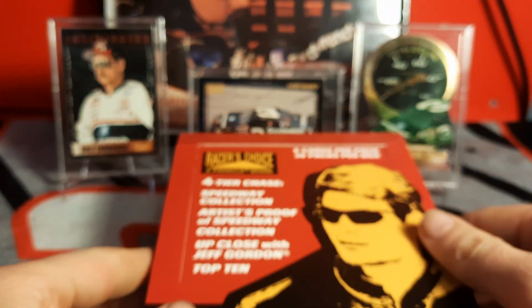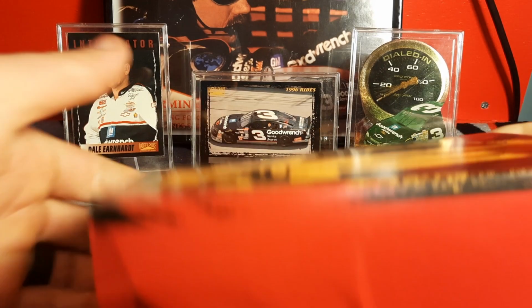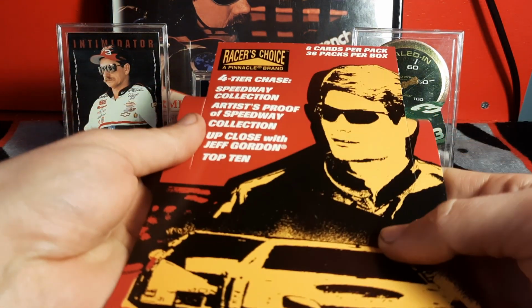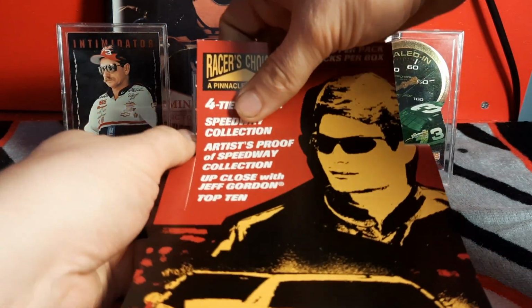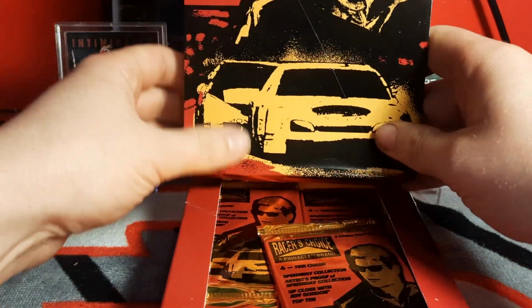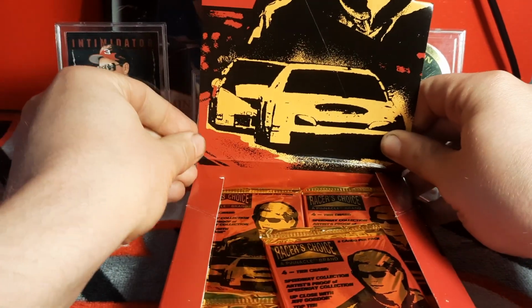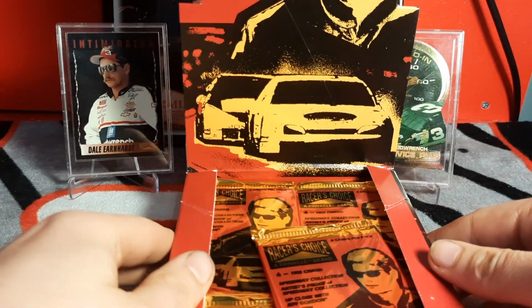One thing I do know about these cards is they have a tendency to stick together. But that is also because they are almost 30 years old. So don't be surprised if you see me having to pull cards apart or you hear them cracking as I pull them apart.